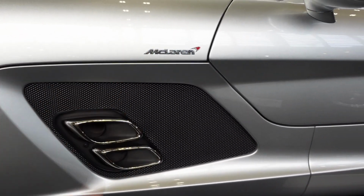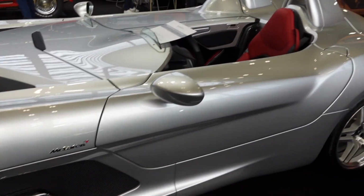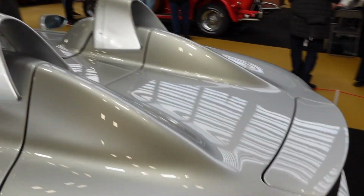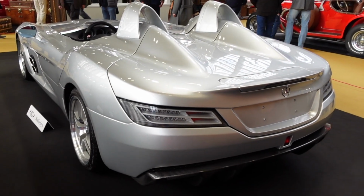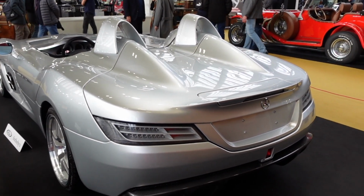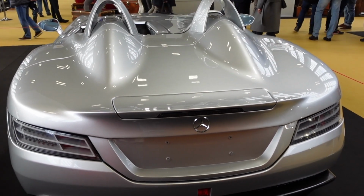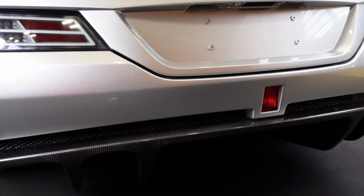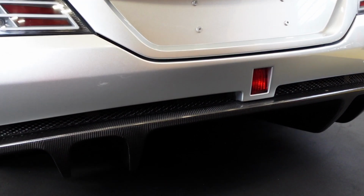Here you also have the McLaren badge, because in those days Mercedes and McLaren actually worked together on the SLR, and of course also on this SLR Stirling Moss project. But yeah, what a great look. It's really rare to see. I think I've never ever seen one, even not in Monaco or in London, all the crazy places I've been, because really 75 is not much. And then yeah, because it's really a collector's car, they don't actually drive around that much.